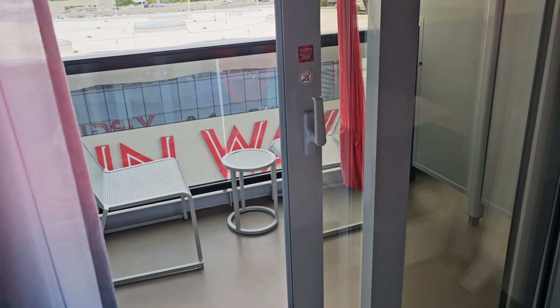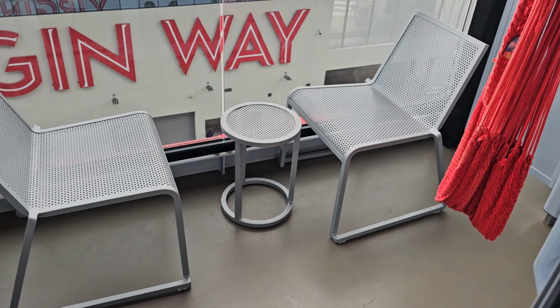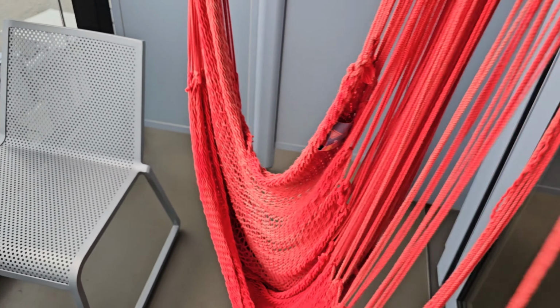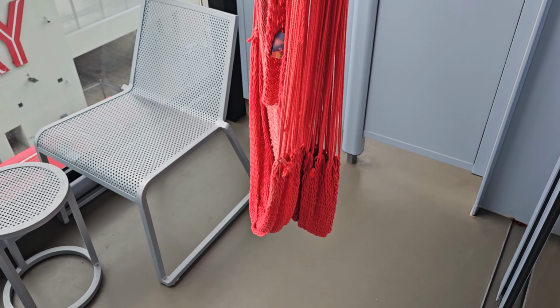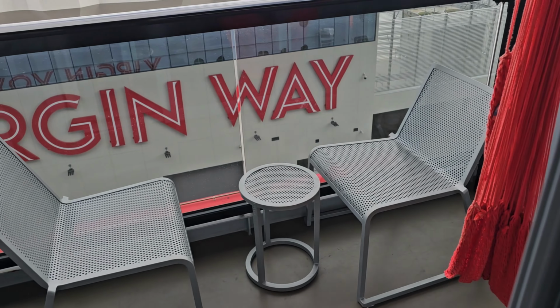Okay, and finally, the best part of these Sea Terrace cabins is the balcony. As you can see, there's a couple chairs, a table, and the Virgin hammock. Now, we actually sat in these when we were on our last cruise in the Rockstar suite. They're actually pretty comfortable to lay in and kind of just hang out in as you're underway.